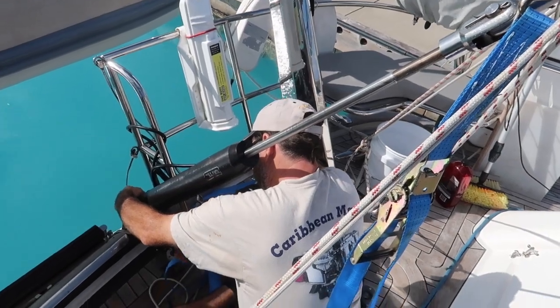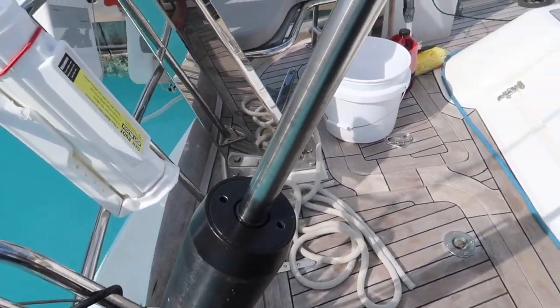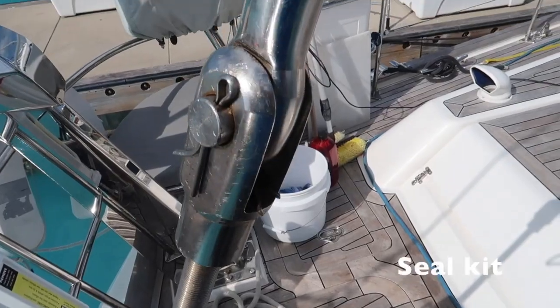Okay, the parts took about 3 days to come from the US, and Giles fitted it in the shop and then brought it to the boat, and we put it on and fitted it and it worked really well. The price of the item was under $100 plus shipping, and we were quoted $100 to $150 on labor.